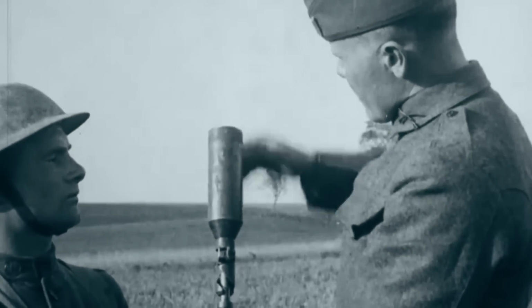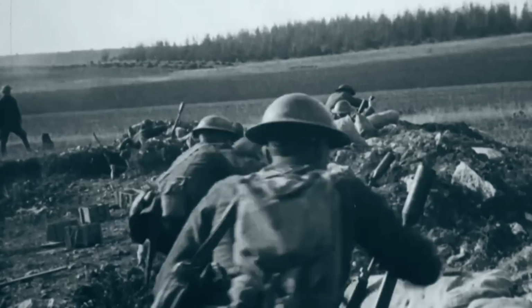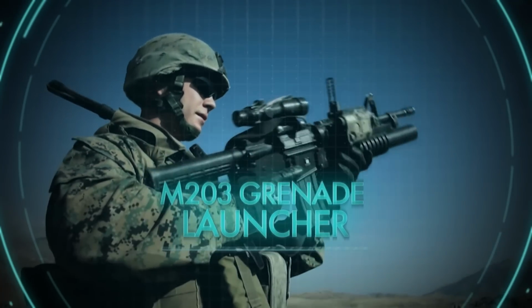A cup-type launcher was introduced later in World War I, a system that persisted through World War II, but using a propellant to kick the projectile out of a barrel creates recoil, and it is recoil that limits both the range and the size of the projectile that can be fired. It was the adoption of the high-low pressure ballistic principle that revolutionized grenade launchers and led to weapons like the M203.